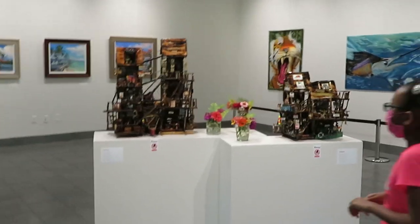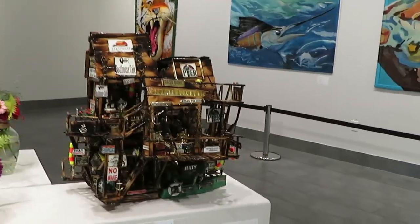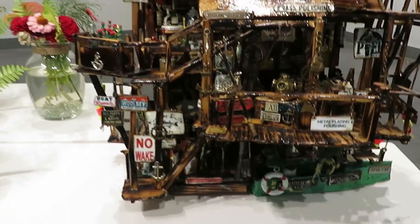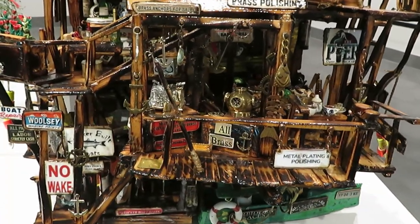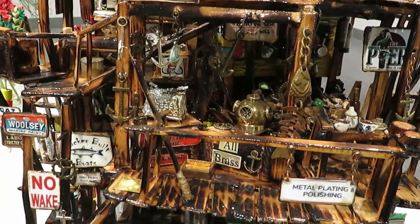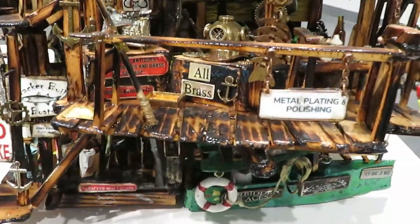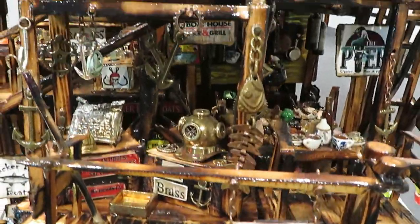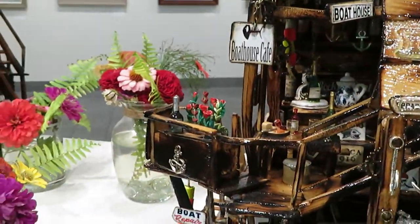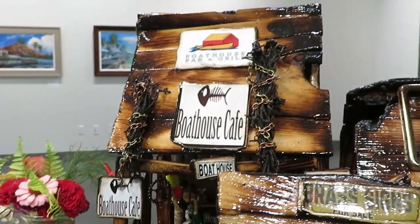Look at this. Look at these. These are pretty cool. Wow. Look at that. That is awesome. Dale Beam, titled Boathouse Cafe. No date. Price is $700 for this. This is $850. Oh, look at the details. That is so nice. Boathouse Cafe.